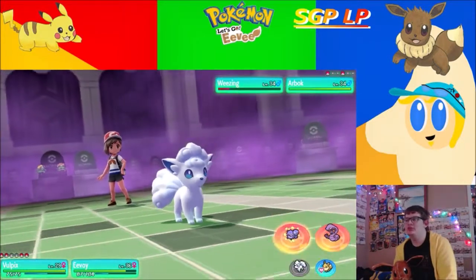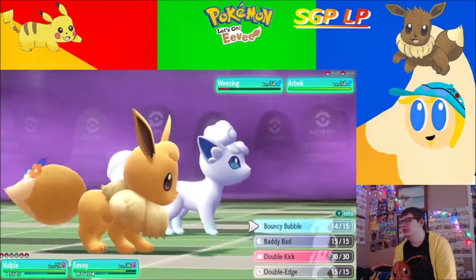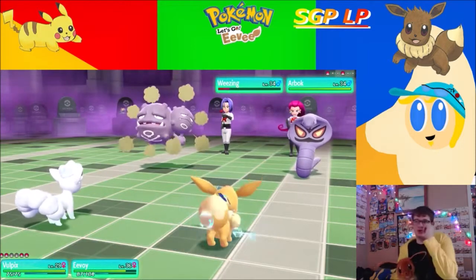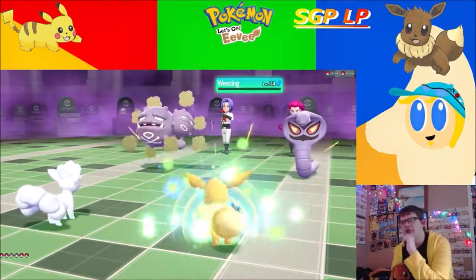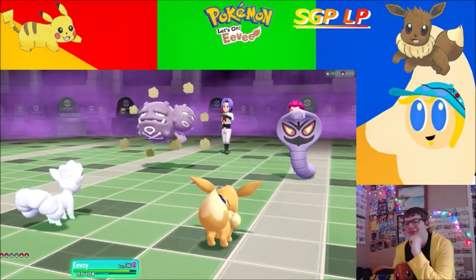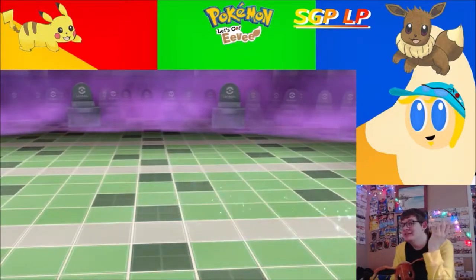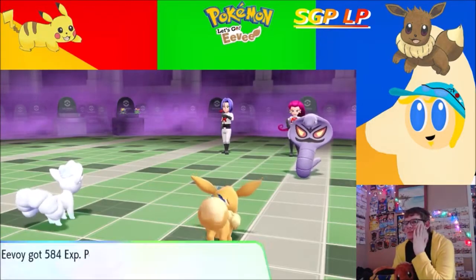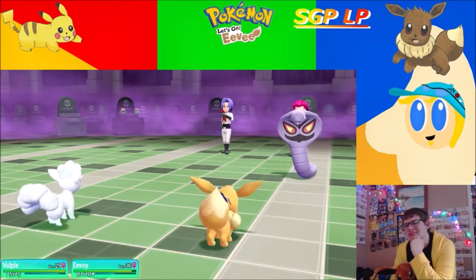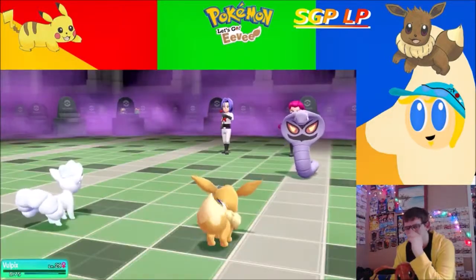Well, I guess we're gonna have to use Ice Beam. Granted, Eevee is definitely going to be faster. So we're gonna take out Weezing, and then Ice Beam is gonna go on to Arbok. I almost called him Arvok. Is that a dog? I feel like that's a dog for some reason. Probably not, but I feel like it is. Oh my gosh, and look at the amount of experience I got for that. Dang, oh my god.